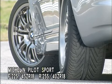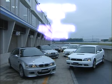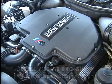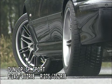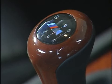Michelin Pilot Sport tires were chosen for the contest. Now let's see how fast this car is in its first battle. The highlight of this fight is the duel between the new M3 and the facelifted monster sedan, the M5. Will the 5-liter 400 HP engine be enough to beat the M3? Both cars are equipped with 6-speed manual transmissions.